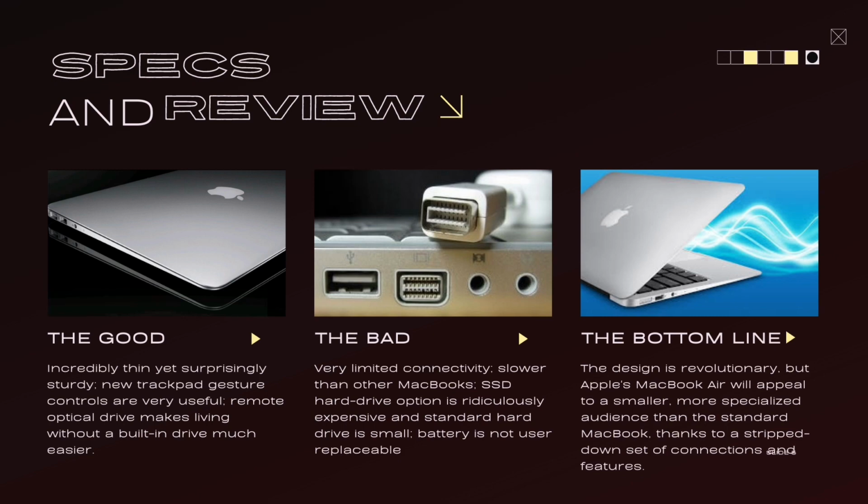So the bottom line is that the design is revolutionary, but the Apple MacBook Air will appeal to a smaller, more specialized audience than the standard MacBook, thanks to a stripped down set of connections. And the reason why Apple appears so many times during this era is because it's easily the most disruptive computer company, whether you like iOS or Android. You can't deny Apple consistently pushes the development of Mac products.